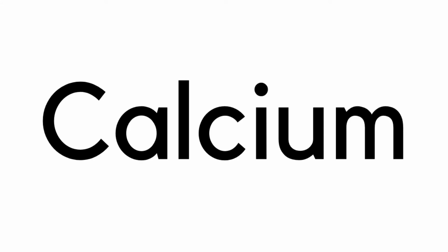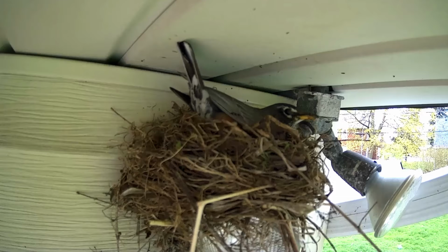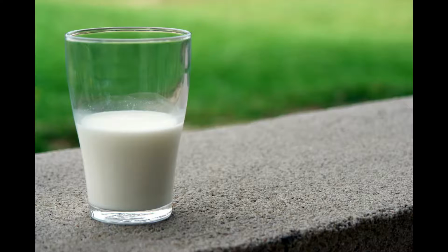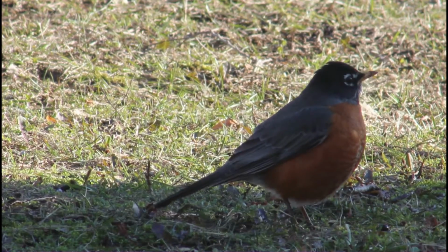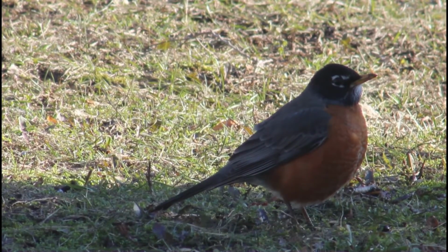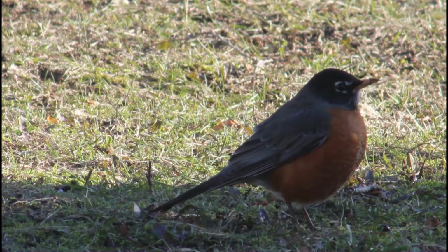Now, you may be thinking, why in the world would birds want chicken eggshells? Well, the answer is one word: calcium. When birds are laying their beautiful eggs, they take up a lot of calcium, and the female can't exactly go get a glass of milk or take a calcium supplement. Instead, they need to find sources of calcium in nature, and as you may have guessed, it is harder to find than other things such as food or seeds.